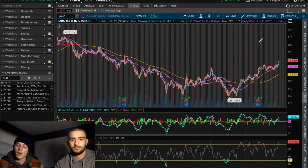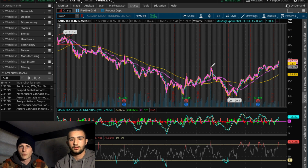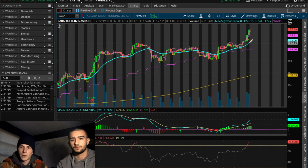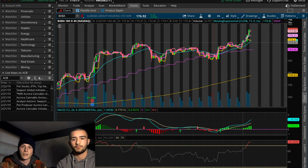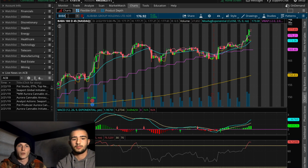I still, like we said, fundamentally really like it. Technically, I think it looks good too. It just broke a really big resistance, and it's still uptrending, which looks good. Still above the EMA, still above the SMA. I just think it's due for a pullback because it's pretty overextended right now, as you can see with the RSI. But that's it. You have anything else on BABA?